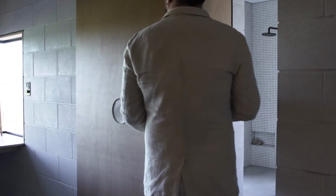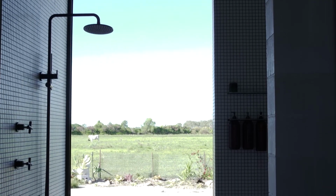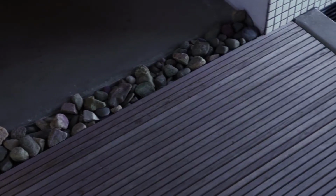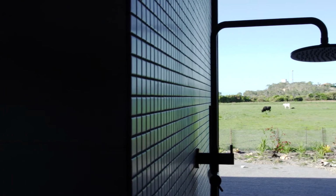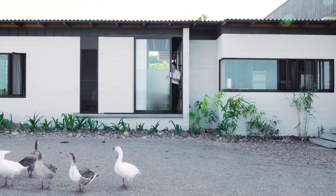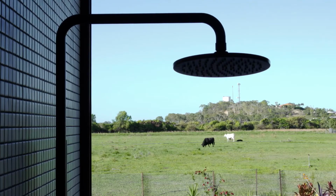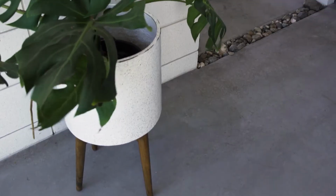I think my favourite part of the house is actually Mum's ensuite shower. She really wanted an outdoor shower, but she didn't want it to be outdoors. So what we did is we opened up both ends of the bathroom, so the doors slide back completely behind the walls, and you've got this big beautiful bathtub which looks out to the cow paddock. You've got these little channels with pebbles and rocks in them.